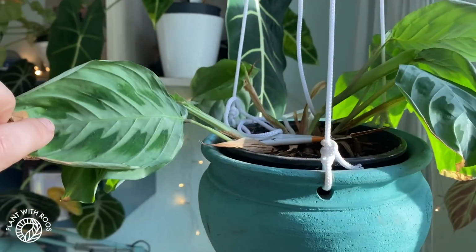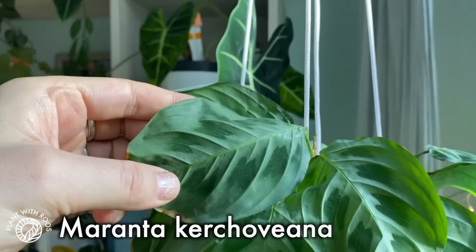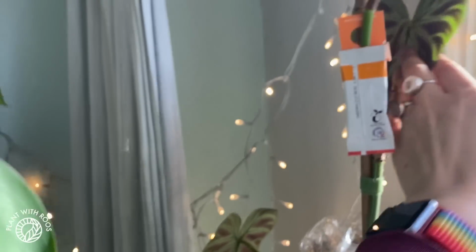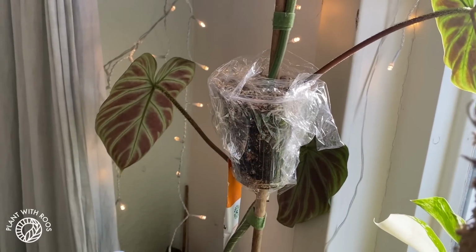Okay, we're almost there. Telling myself because I need a rest. We have my Maranta Kerchoviana. I really like this one, but it's been struggling a lot. So I don't know. It might have to go. Back here is Vicky the Varicosum, which I've been trying to air layer, but this has been getting too dry, so it's not been successful.